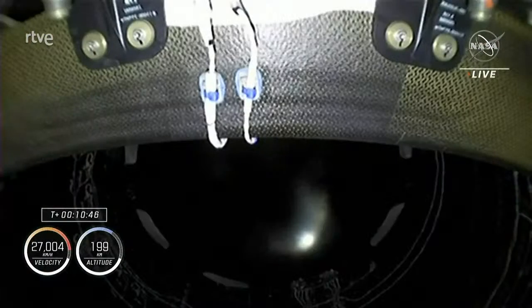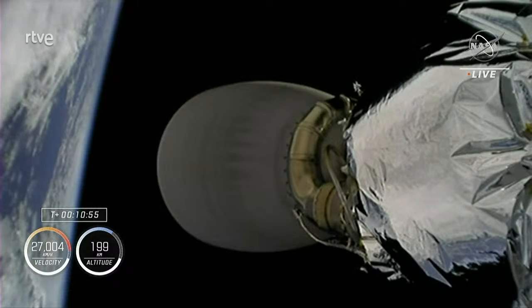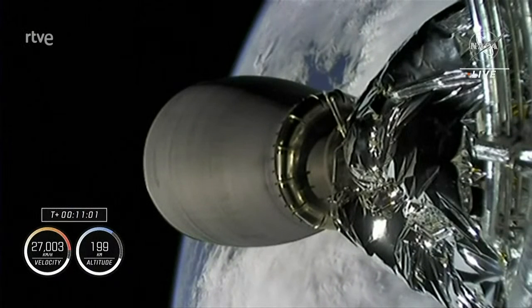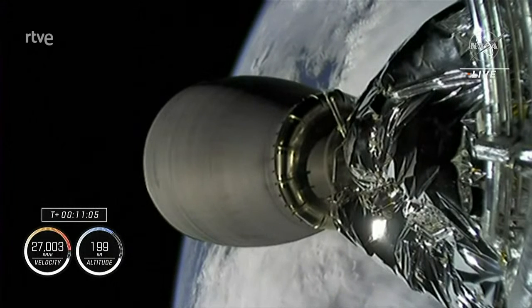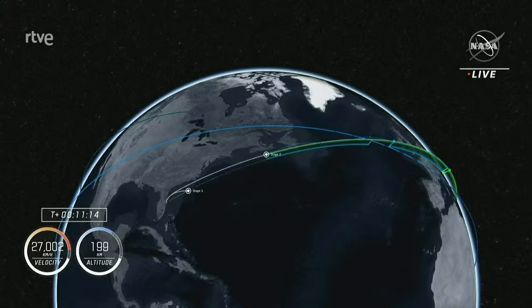We are expecting stage separation to occur in just over a minute from now, about 1 minute and 8 seconds. That's when the second stage will separate from the Dragon trunk. The Dragon trunk is the part of hardware where we are able to house the cargo that is able to be exposed to the vacuum of space, as well as the solar panels which help power Dragon while it is on orbit.